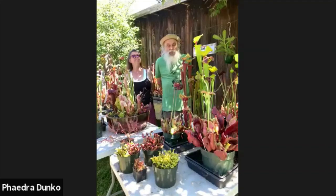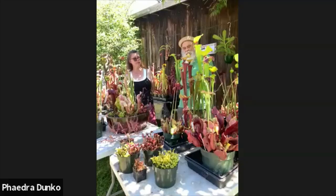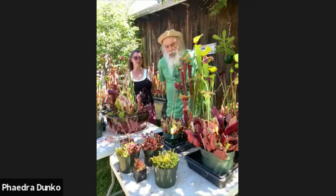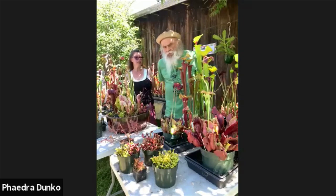So I have one last question for you. For those of us that are brand new, have never grown these before, or have maybe tried and failed, what are some good general tips or tricks to help us be successful in growing these plants? Water and sunshine on the Saracenia. And the fly traps, the sundews. Out of all of them, the Saracenia are probably the easiest to grow.